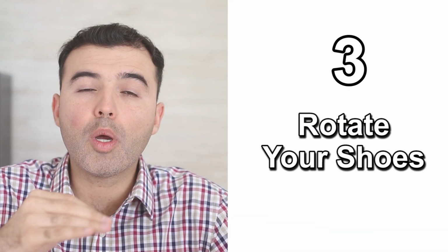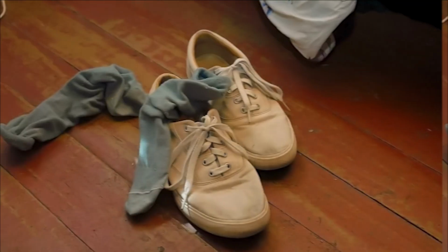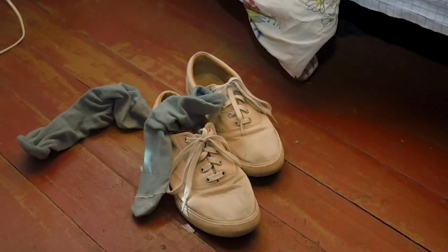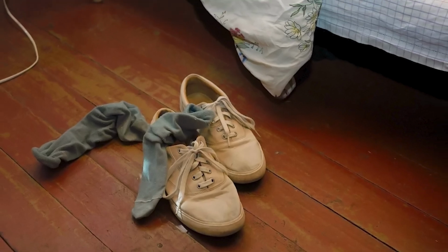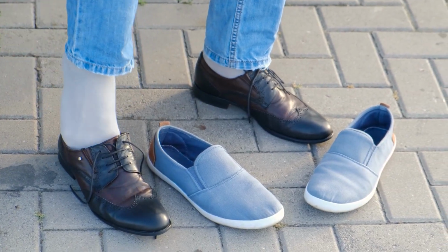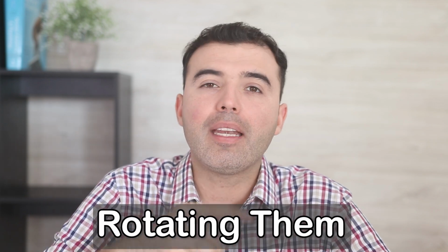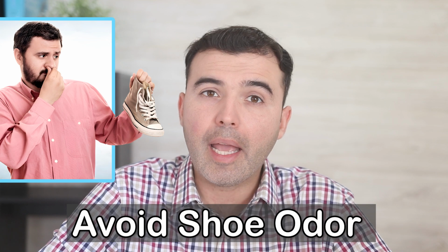Number 3, rotate your shoes. Shoes are another very important cause for stinky feet, sometimes even more important than feet themselves. You might be surprised. This may happen because certain shoe materials favor the growth of fungus and bacteria. A very simple way of preventing this is not wearing the same footwear every single day and rotating them. Changing your shoes can really help avoid shoe odor.